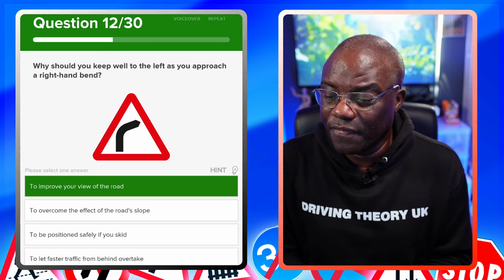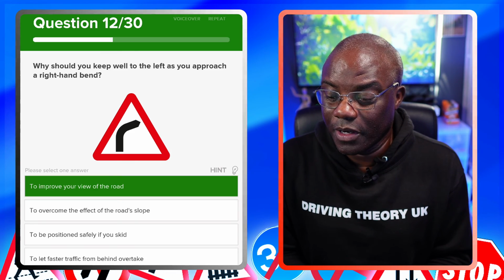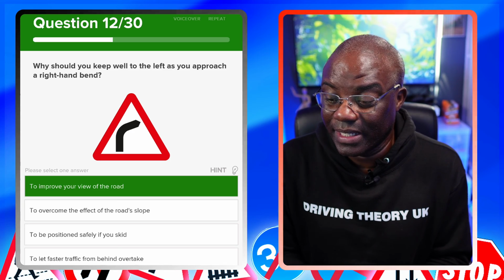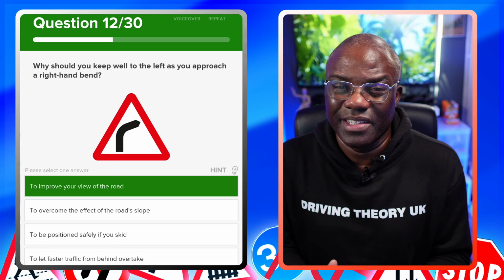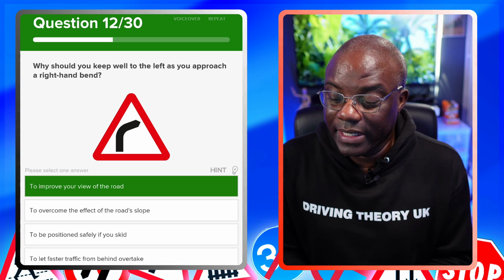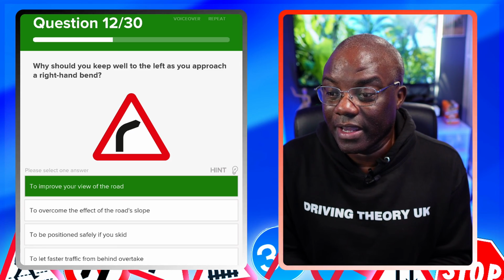To overcome the effect of the road slope, no. To be positioned safely if you skid, no. The theory test is always going to leave you in safe situations, so skidding is not really an option. To let faster traffic from behind overtake, no.